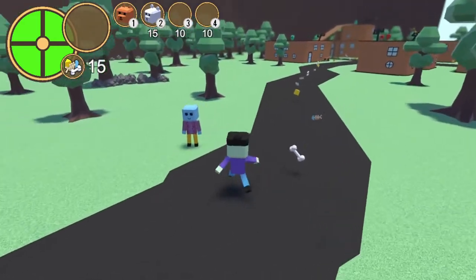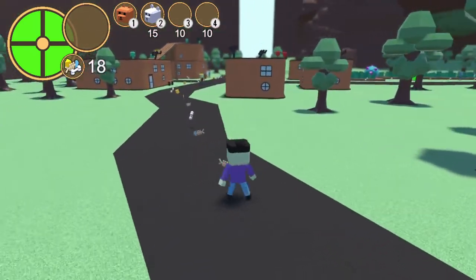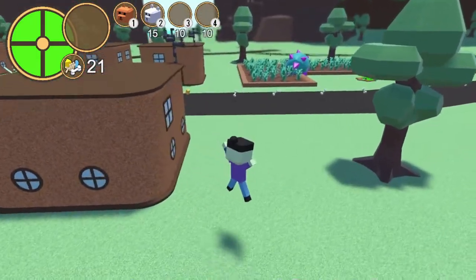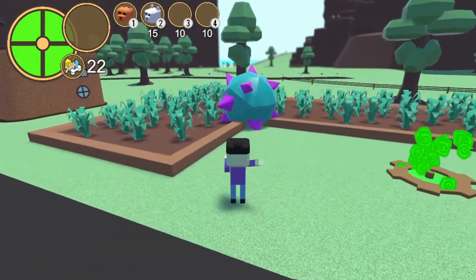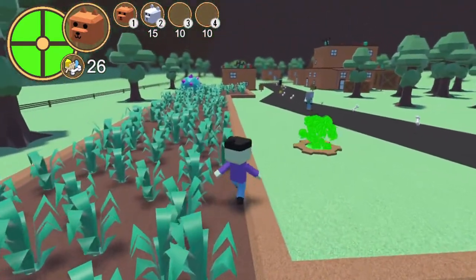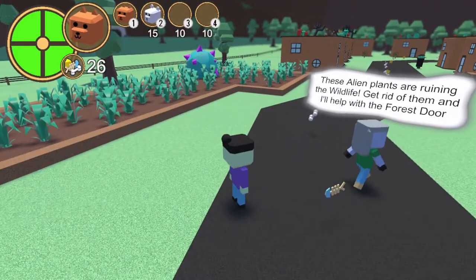This is great. Hi. The aliens took away the batteries in the forest gate. Now I can't get home. Oh, what a shame. Wait, I saw something big over here. What is that? I must investigate this. Is this bad for me, or am I perfectly fine? I want cat. Okay, apparently it's bat. Am I supposed to weed your garden or something? These alien plants are ruining the wildlife. Get rid of them and I'll open the forest door.